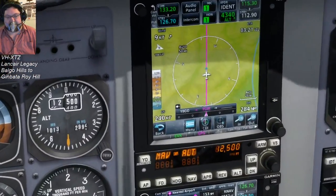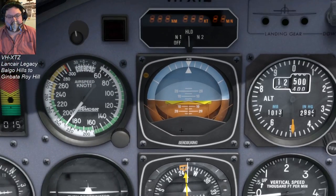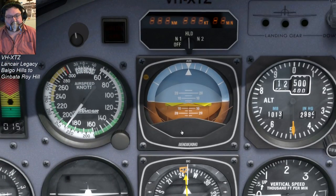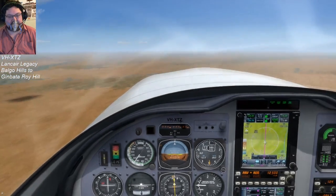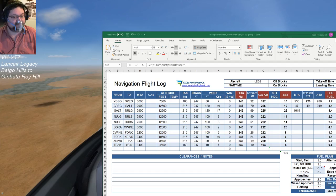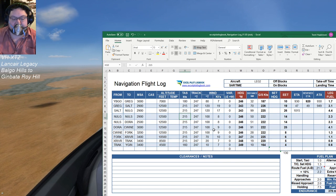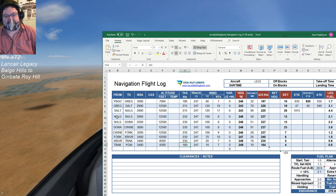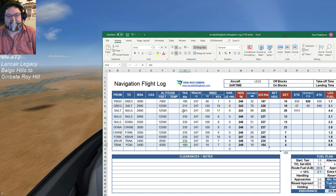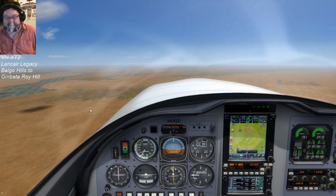But we are accelerating. We've accelerated to 230 knots. Look at that. That's exciting. Let's tuck in the new speed for the rest. I knew this aircraft had that in it. 215 up to here and then 230. Just started randomly accelerating. Haven't even touched anything on the controls.